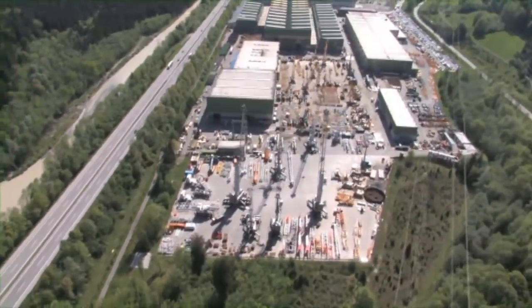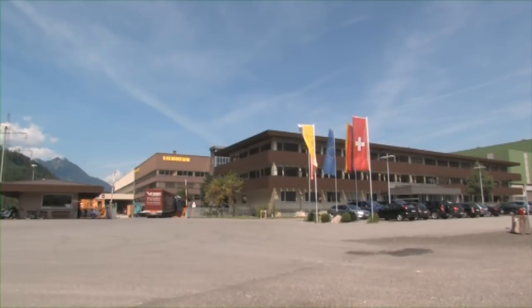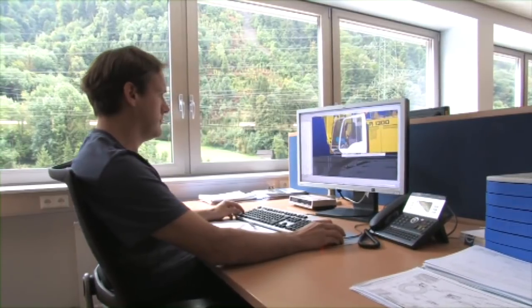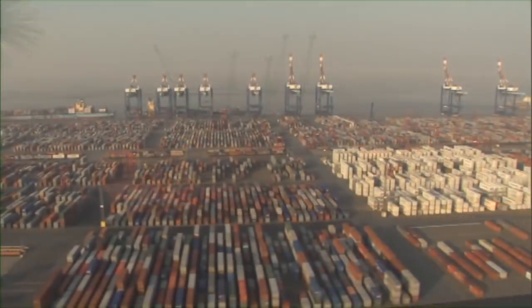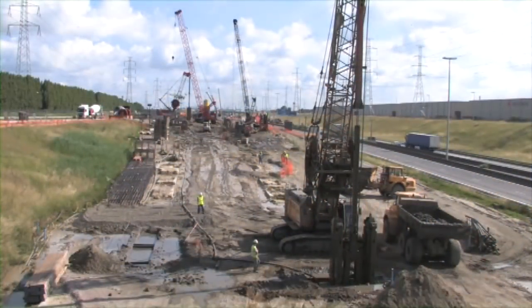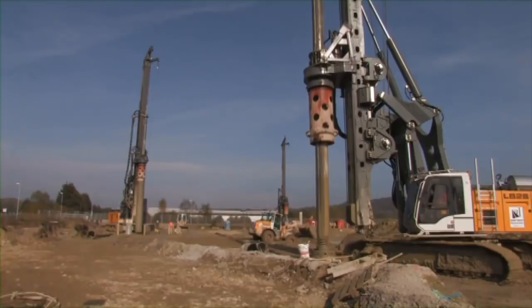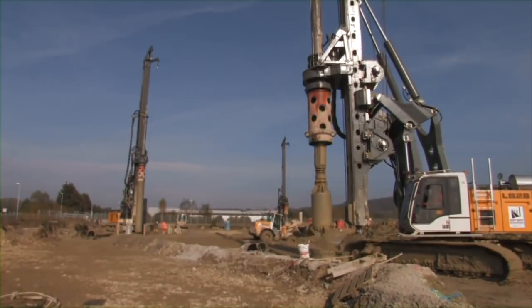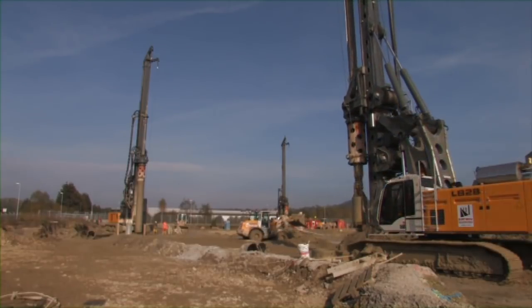Liebherr Nenzing GmbH, which is located in Nenzing in Austria, was founded in 1976. The company is the world leader in quality and technology in the production of cranes and cargo handling machinery for maritime applications, as well as for the mining, material handling, and deep foundation industries. On the international building machinery market, the company is represented with a wide range of universal crawler cranes available in a duty cycle and lift version, as well as piling and drilling rigs.